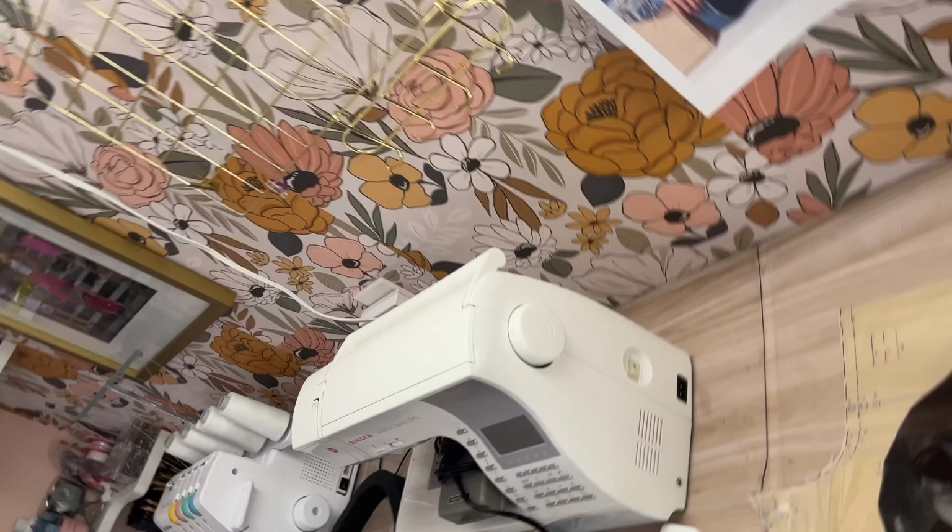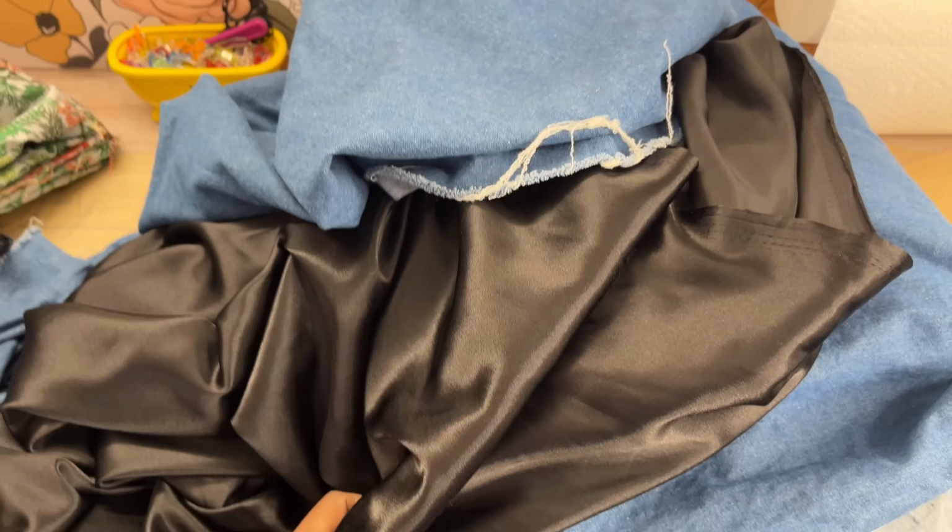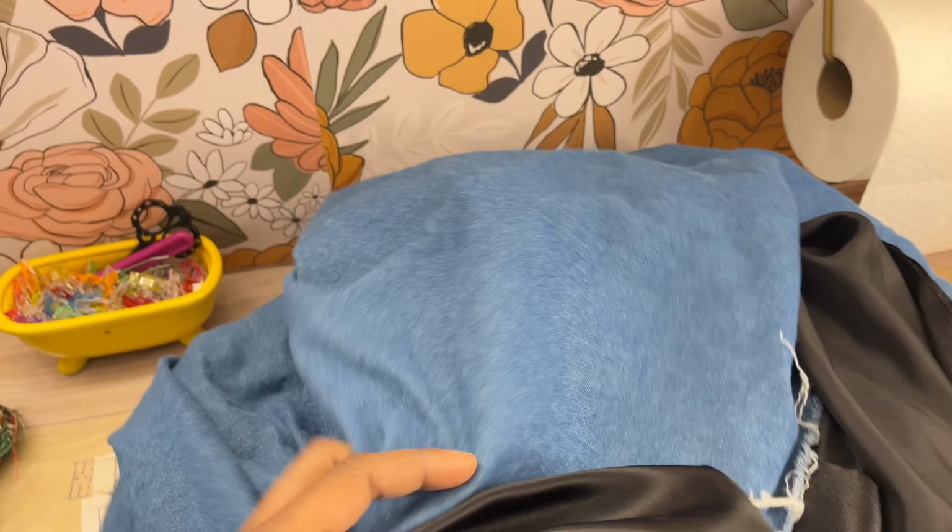All right, so I got off a little earlier today and I stopped by Joann. I have a small bag of fabric goodies. The discounts were just like a tad bit better this time around. So I have a jacquard, I've got polyester twill, and I have a satin. And then earlier in the week, I picked up some denim and some satin from Hobby Lobby. And so I just pulled those out of the dryer, put those in the wash.